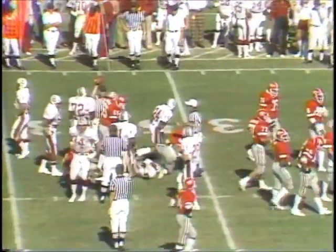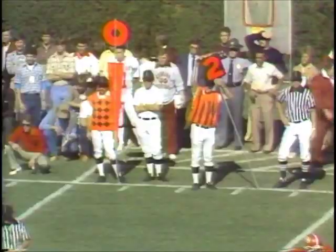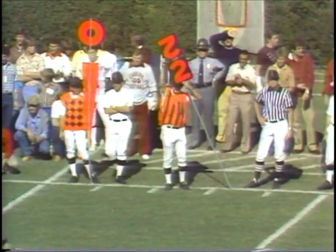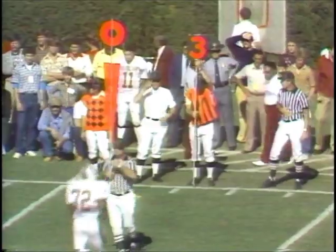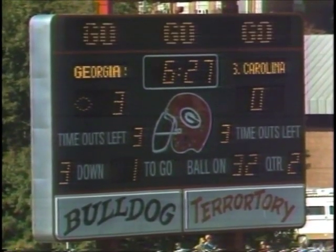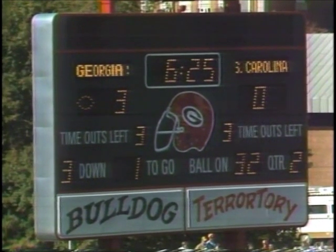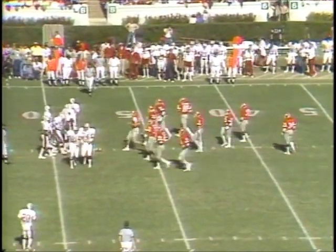One of the key things about this passing attack of Georgia, beyond being able to move the ball, they're keeping the ball away from South Carolina. And they are running many, many more plays than South Carolina. And that's the way they got beat in the last 2 years, by South Carolina running 82 plays. Third down, 1.5 yards. The football is at the 32.